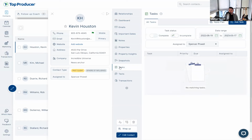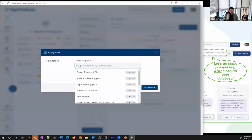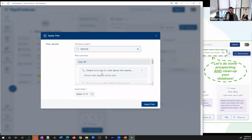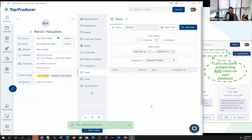So this is kind of jumping ahead a little bit, but just to show you guys really quick, because we'll talk about task plans more in just a bit. I'm going to go ahead and click on apply plan in the top right corner. And I'm going to search for sphere. And there's a sphere of influence plan. So it's like 90 days from now, 3 months from now, check in, say hi, set up on a quarterly market snapshot. If you haven't yet, let's apply that plan.